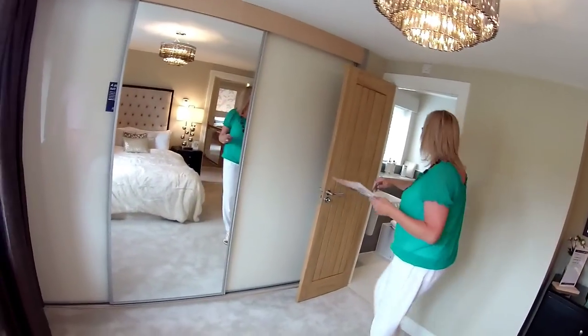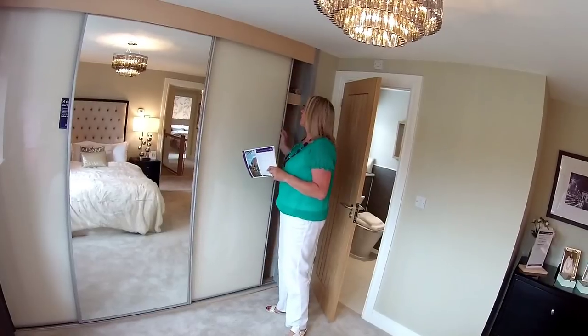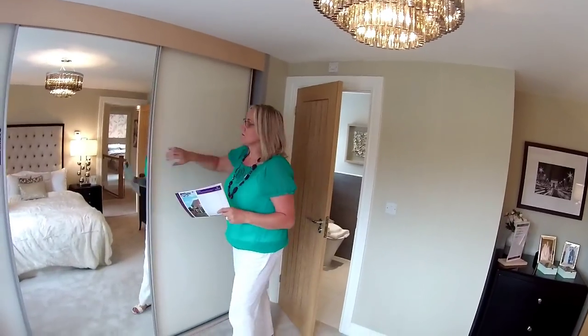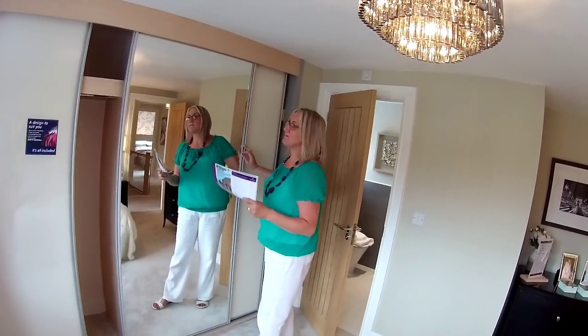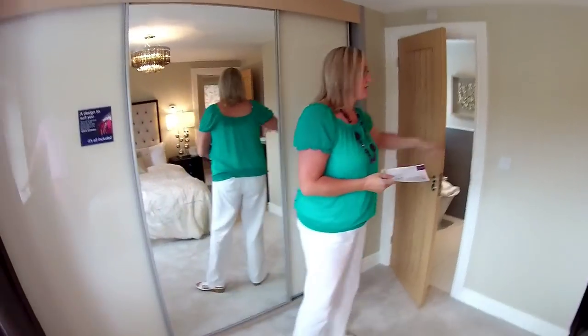Look at this, you've got ample storage here. Fitted wardrobes. Although actually in our house, I've got this much just for me. And don't forget, as we've said previously, all this is included, the wardrobes, etc.